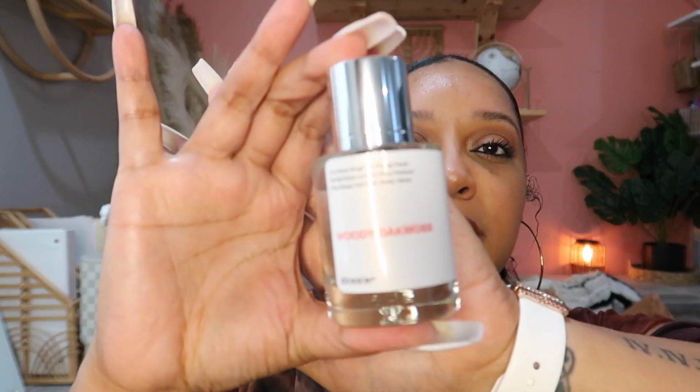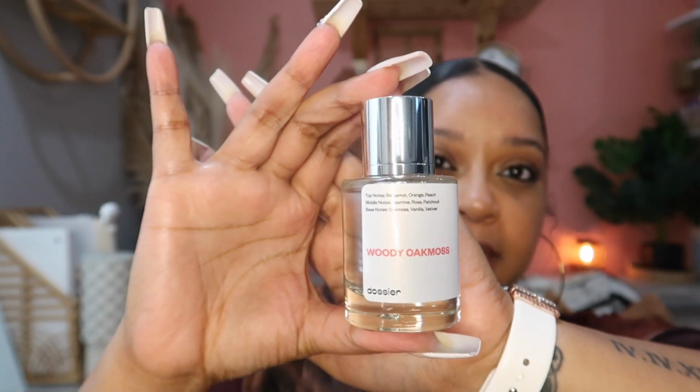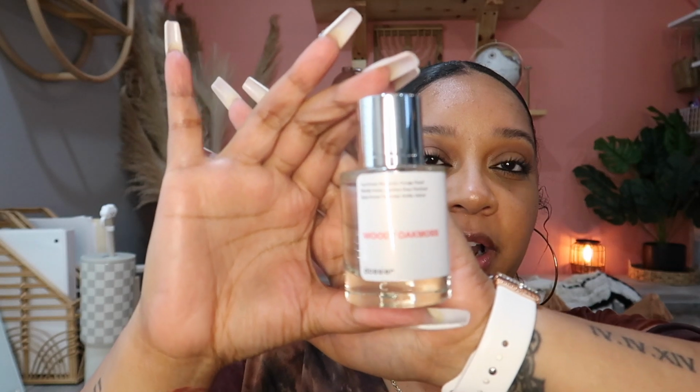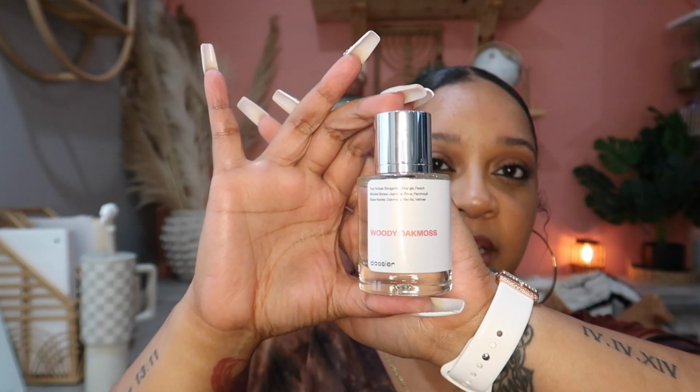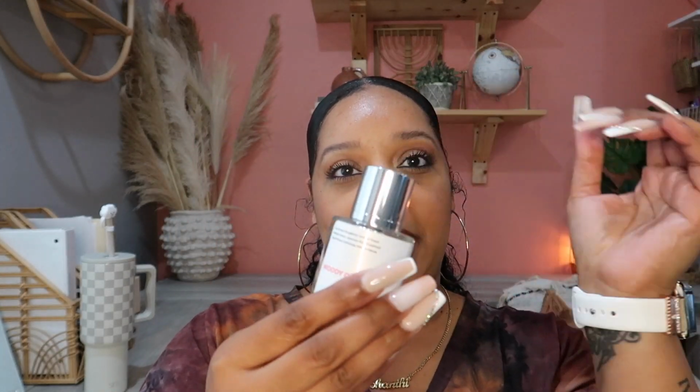Let me show you the packaging, just in case you've never seen the packaging before. This is what it looks like. You guys know, if you've been following me, this is one of my favorite parts, is the packaging, because it's super simple and it's aesthetically pleasing in my opinion. And then also the caps are magnetic. So that's just like another extra touch that I like.